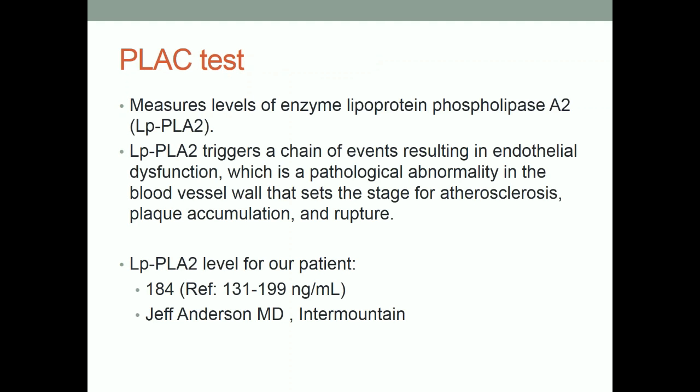We also did a test that Jeff Anderson had made popular. He's at Intermountain in Salt Lake City, and that's the LP-PLA2. What is LP-PLA2? It triggers some events resulting in endothelial dysfunction, and it's a test for atherosclerosis and plaque accumulation, rupture, and so forth. I ran a bunch of these for a couple months and couldn't find a lot of use for it, but this is what was in play at the time, so I put it in play, and the patient has a normal LP-PLA2.